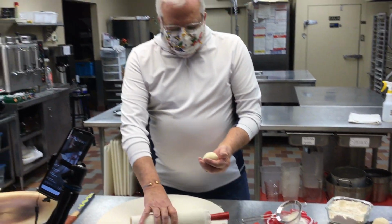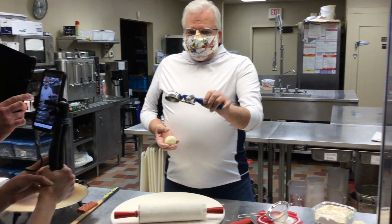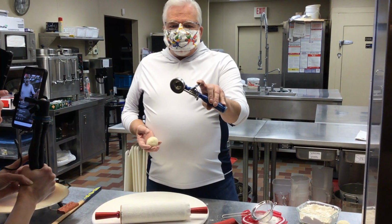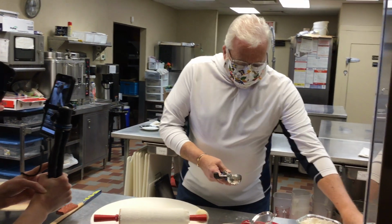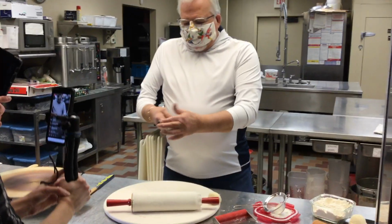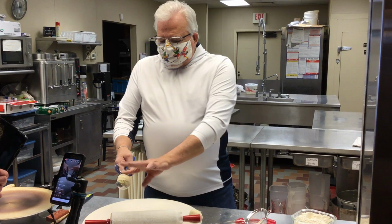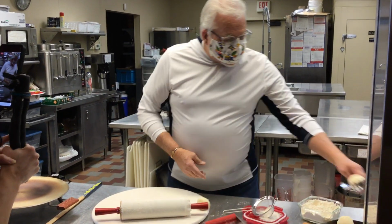Then start with one of the balls. This is the scoop that I use in making my ball. It's a food service scoop, and this is a 2-ounce scoop. It comes out as a rather well-rounded scoop. This one might be a little bit big, but that's about the size of the ball that I start with.